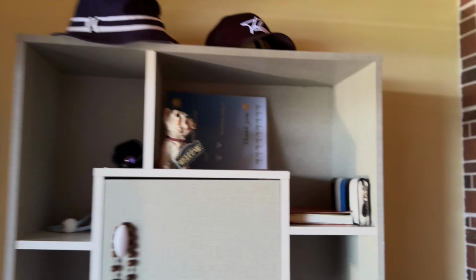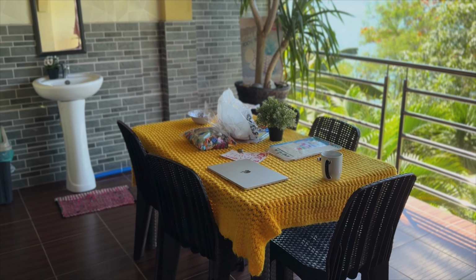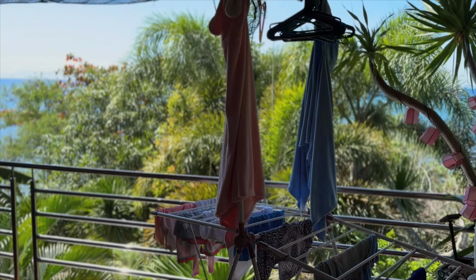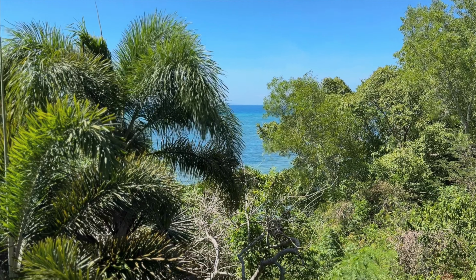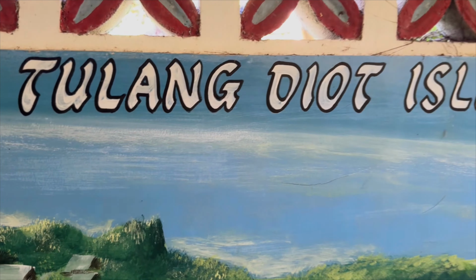This is affectionately known as the boys' room, and it's most often a lot messier than this. This is the outdoor patio where Coral and I do school each morning. Little dryer rack and our beautiful view of the ocean, or the Camotes Sea, actually. And then let's go out to check out the back. All right, so back down the stairs, there's Johan. This is a cool island right by us that we take a little boat to and hang out on the beach. It's beautiful.